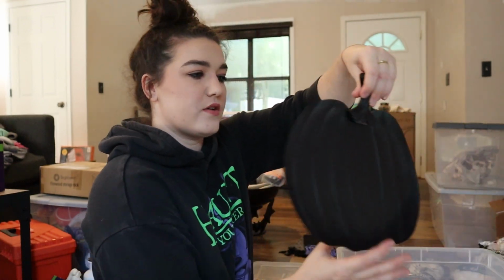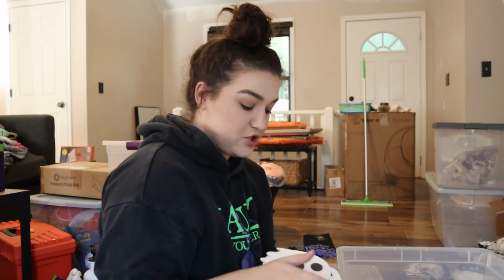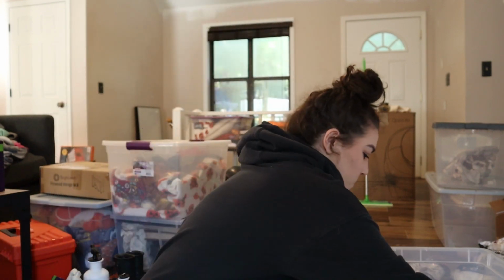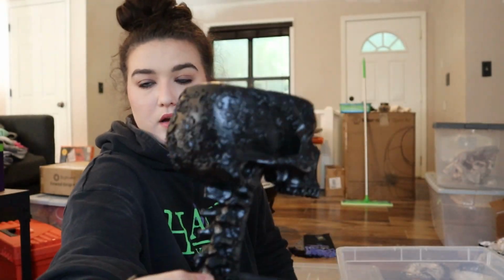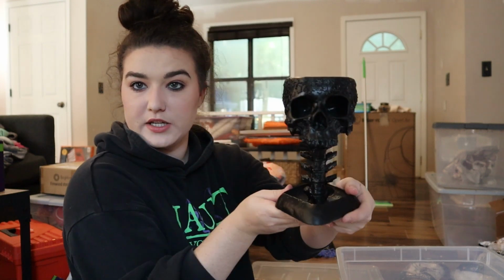I also have another pumpkin tray. Okay, I bought a lot of party supplies last year for real. These are also napkins, but they're freaking ghosts. How cute. Also, these are from Amazon. I will link them. I got you. Okay. Next up, also from Amazon, is this really ornate kind of Victorian looking skull on a spine, but it's also a planter slash bowl slash whatever you want to use it for. I just think it's very pretty.